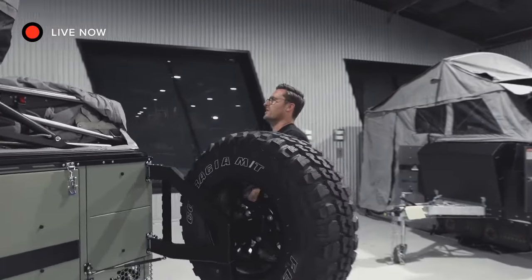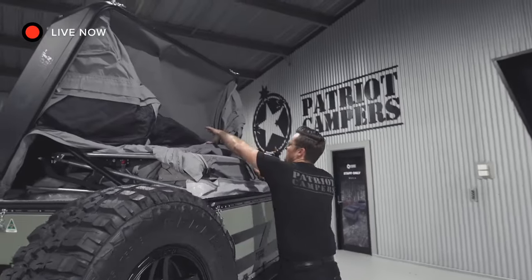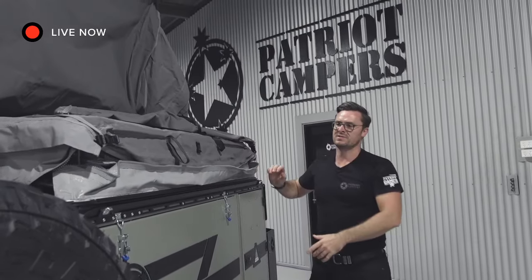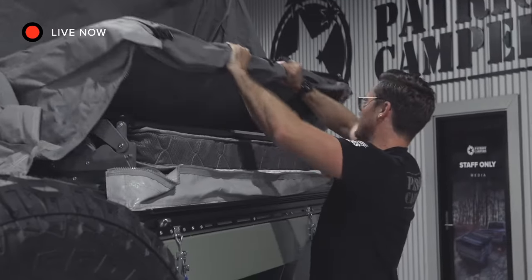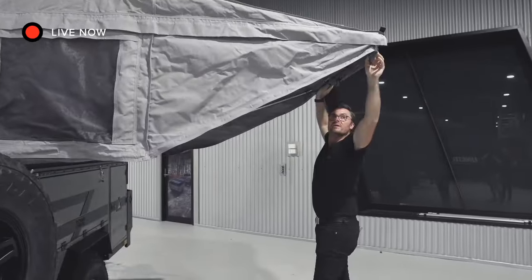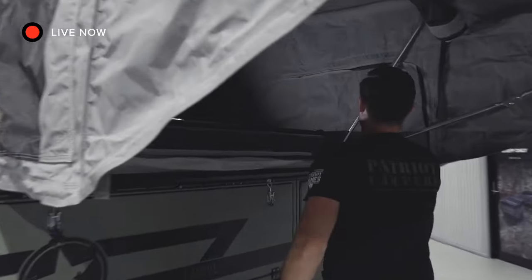Okay, all right, so the lid is up. Now what we want to do is just open up, move the canvas off the side. So we're just going to basically free up all your canvas. You've got some handles here, so you can lift that up out of the channel system. And it's basically your arms up high, and then pull back, lift up, pull this bar down, and you're almost there. So if it's raining, you're pretty much under cover straight away.